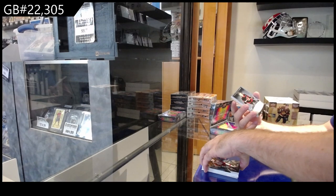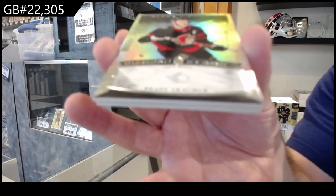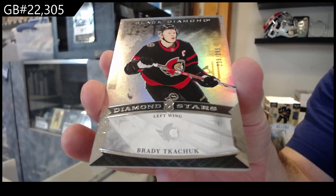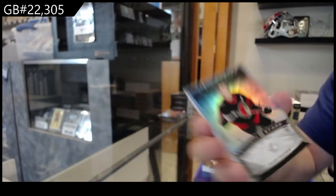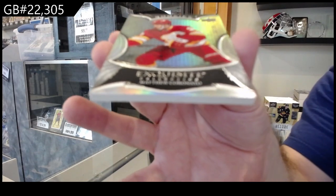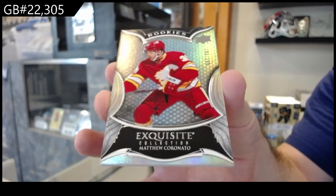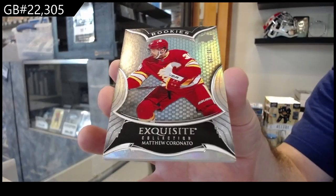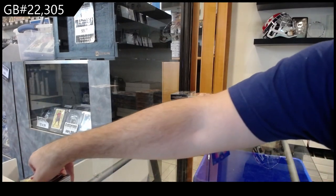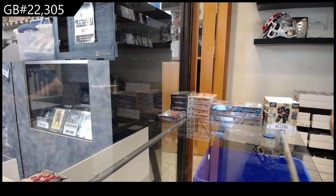We've got a 299 Stars of Tkachuk. 299 Tkachuk. And a 399 Exquisite Rookie of Coronado. I like the, I think it's Coronado, the Exquisite Rookie patch of 25 we got of him a couple days ago. That was sweet looking. Those are nice looking cards.